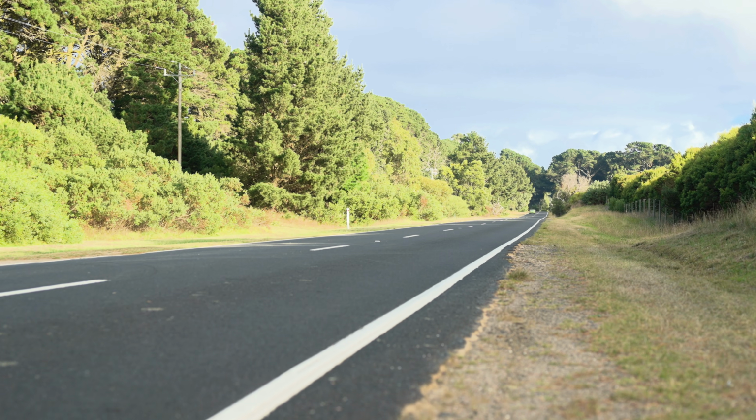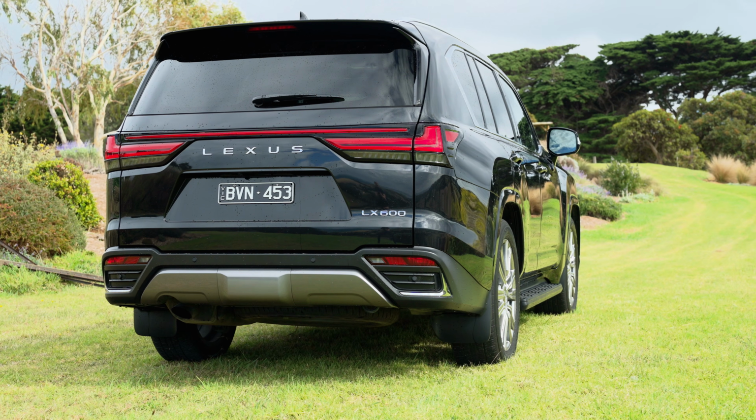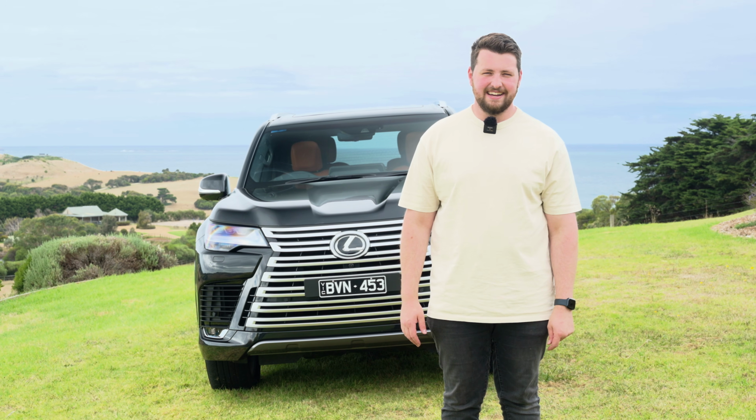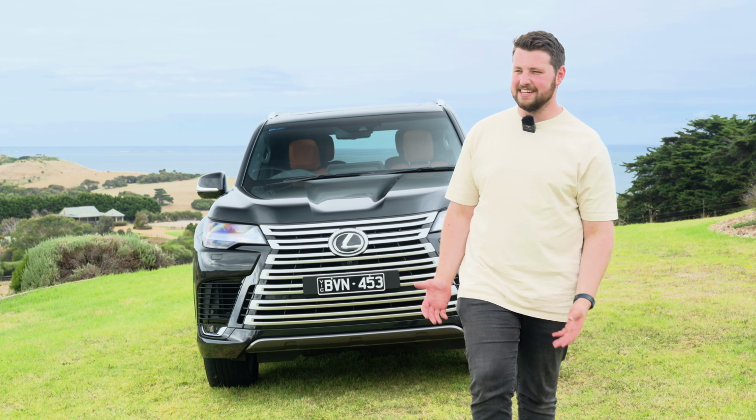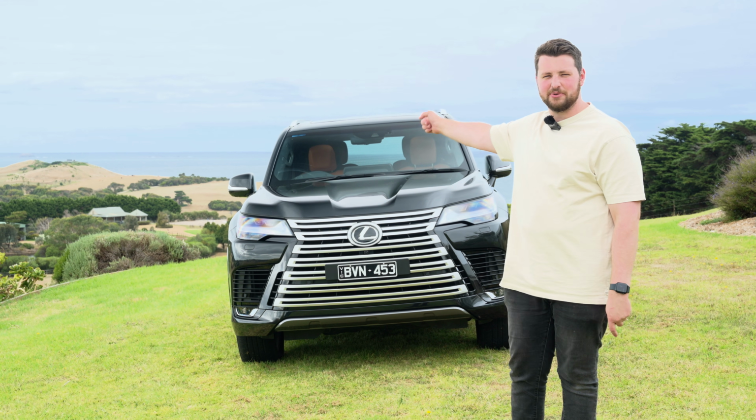Let's get into our final thoughts. Okay, Jacob. So, the Lexus LX600. I'm just, wow. I don't know if I can summarize this quickly. I don't think we can summarize it quickly. Who are we in our unprivileged position to say, yeah, go out and spend 220 grand on one of these?